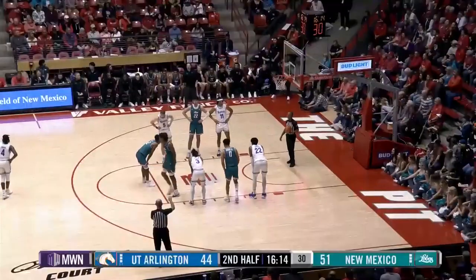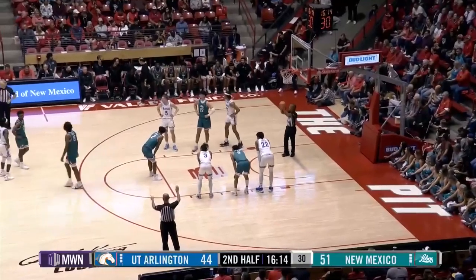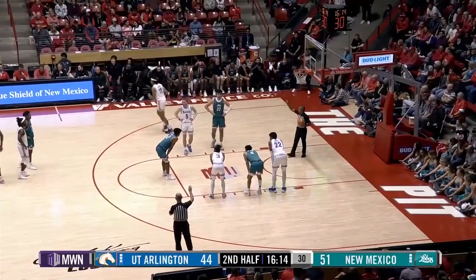18 now for Dent. Kind of juggled it with his left hand and then, of course, able to finish it. 18 points, 4 assists, 8 of 14 from the floor.